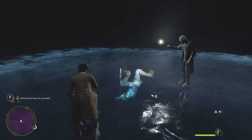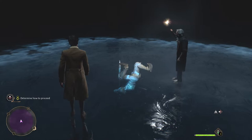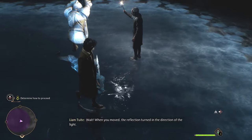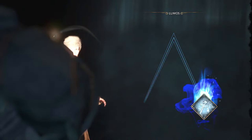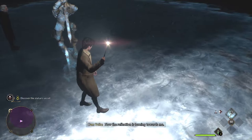That statue. What statue? I see some sort of statue, but only as a reflection in the floor. Revelio! I presume this is what you saw reflected in the floor. It is. The reflection's still there, but the statue's positions don't match. Wait, when you moved, the reflection turned in the direction of the light. Perhaps you should cast Lumos. Lumos. Well done. Now the reflection is turning towards me. It does follow the light.